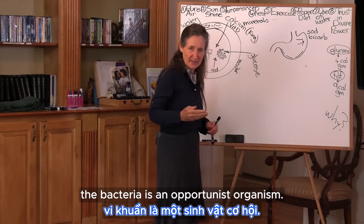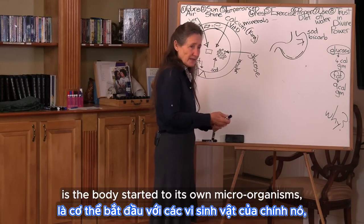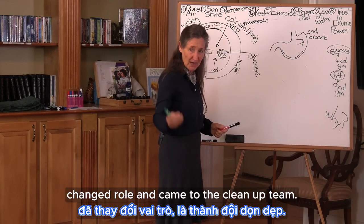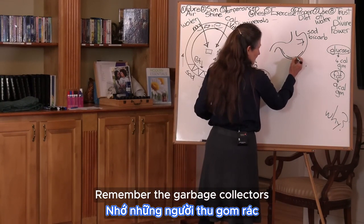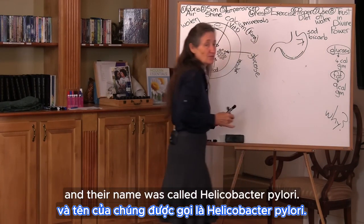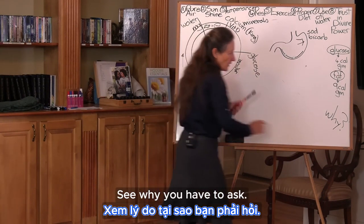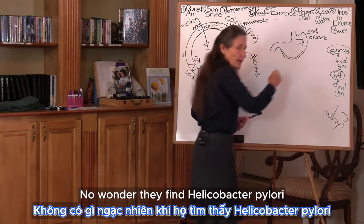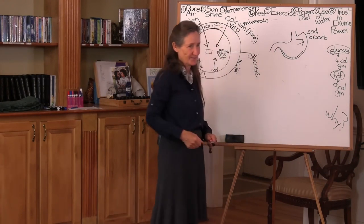And remember, the bacteria is an opportunist organism. And so what happened is the body's own microorganisms changed role and came to the cleanup team, remember the garbage collectors, and they started to clean up the dead tissue, and their name was called Helicobacter pylori. See why you have to ask why are they there? No wonder they find Helicobacter pylori in every case of stomach ulcer. They're there to clean up the mess.